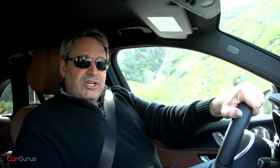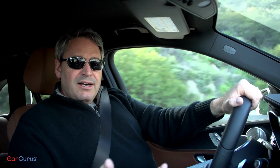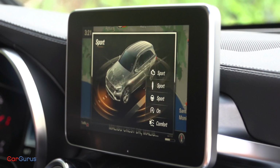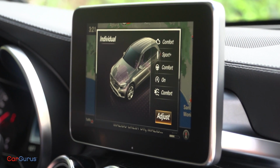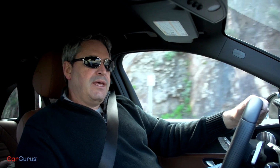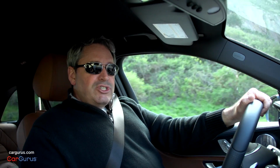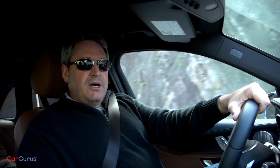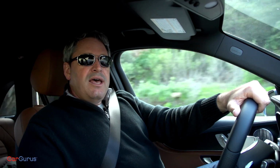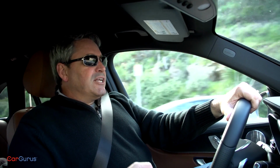Now additionally, this version of the GLC has a unique calibration for the dynamic select system, which allows the driver to choose between Eco, Comfort, Sport, Sport Plus, and there's an individual setting that you can program to your personal preferences. AMG styling details are also standard on this car, inside and out, and this version gets a standard blind spot warning system along with a handful of additional upgrades that include things like heated seats, passive keyless entry, and an iPod media interface.